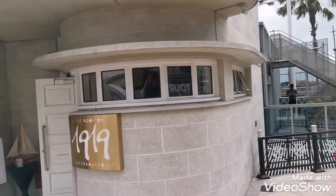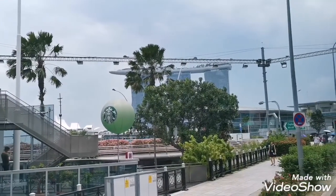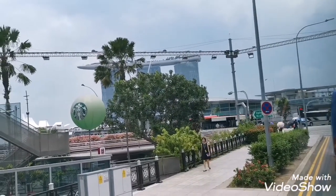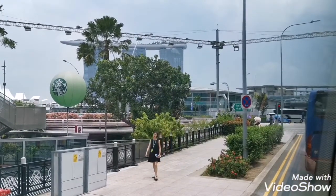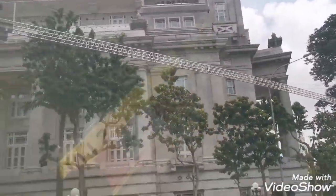On with our tour. I don't mind you speak a little softer if you want to. Okay. Now from the civic area to the commercial area. Civic means government department. This used to be the hub of the colonial department. So eventually by the year 2000 it was converted into a hotel.